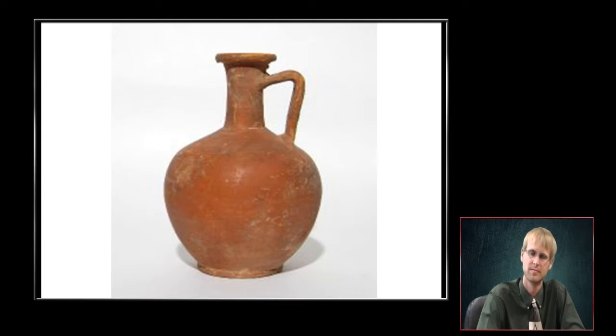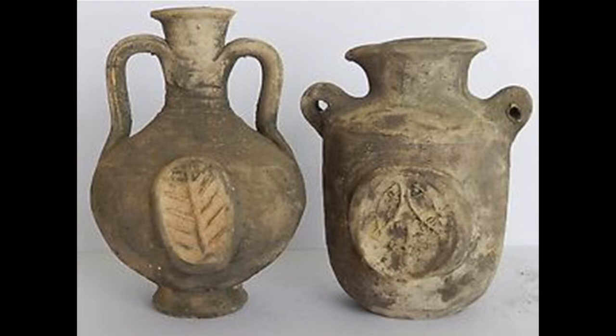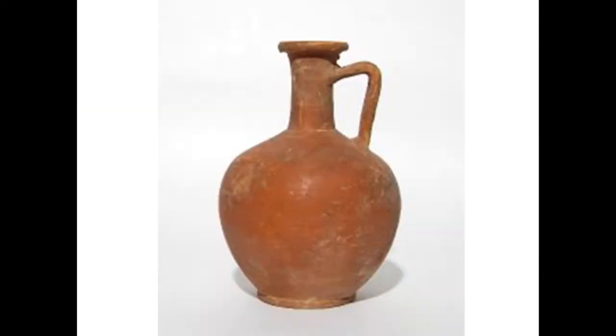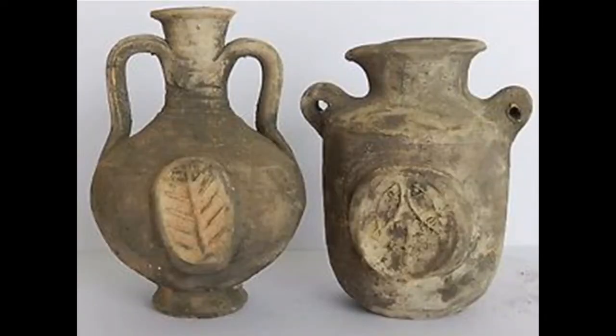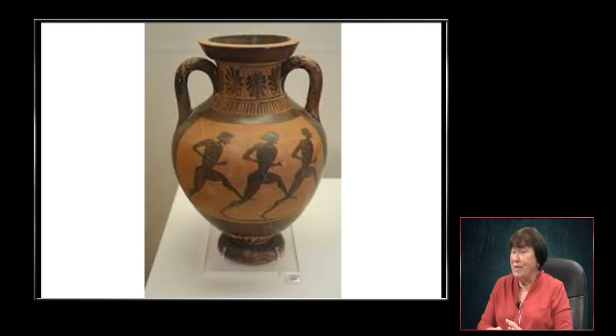But this was your typical Roman terracotta jug, and sometimes they were of the gray color, similar to the little pot that you brought with you. The other one, you can see it's very plain. This one's a little decorated with some relief work. The Roman pottery was completely different from the Greek pottery, as you can see here. Greek pottery had paintings and it was glazed, but they served identical purposes.